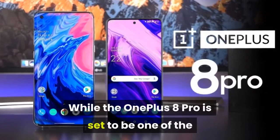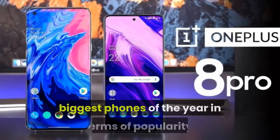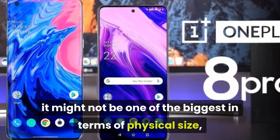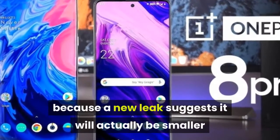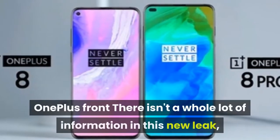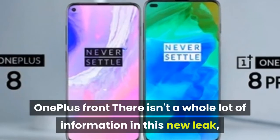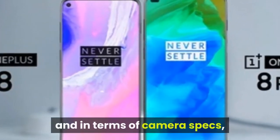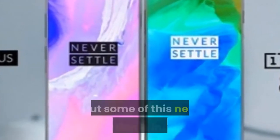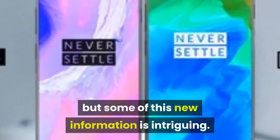While the OnePlus 8 Pro is set to be one of the biggest phones of the year in terms of popularity, it might not be one of the biggest in terms of physical size, because a new leak suggests it will actually be smaller than its predecessor. On the OnePlus front, there isn't a whole lot of information in this new leak, and in terms of camera specs, screen resolution, and features, for example, all is quiet, but some of this new information is intriguing.